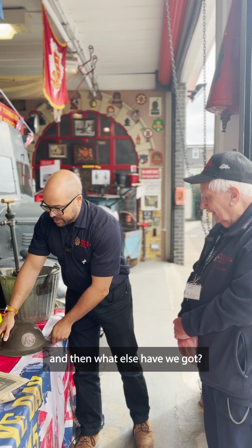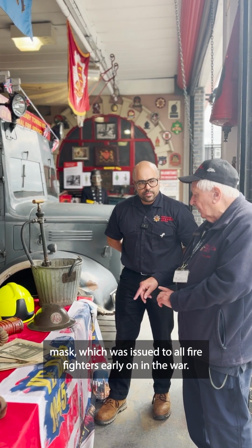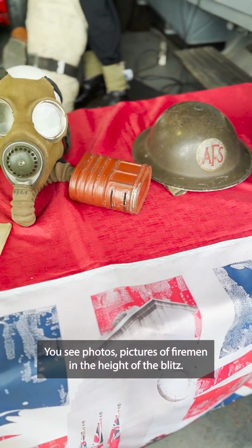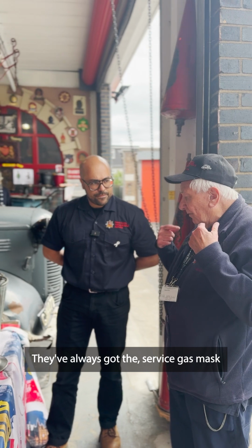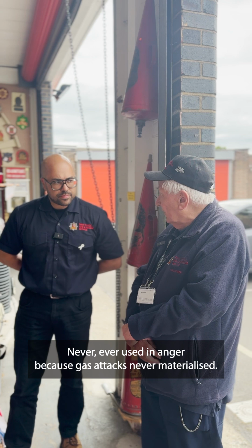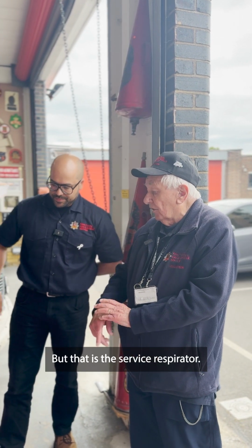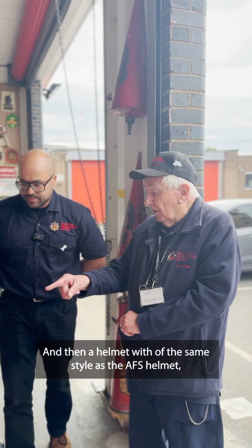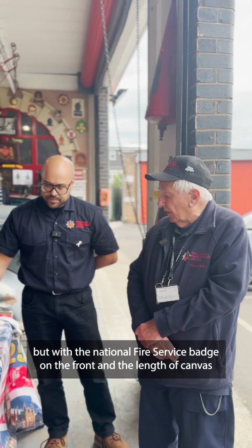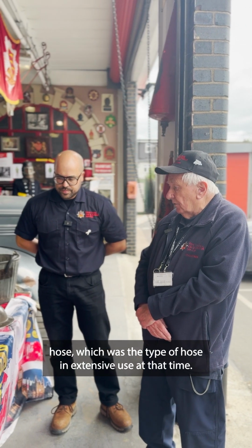And then what else have we got? We've got the service gas mask, which was issued to all firefighters early on in the war. You see photos of firemen in the height of the Blitz, and they've always got the service gas mask worn on their chest in the alert position. Never ever used in anger, because gas attacks never materialised, but that is the service respirator. And then a helmet with the same style as the AFS helmet, but with the National Fire Service badge on the front, and a length of canvas hose, which was the type of hose in extensive use at that time.